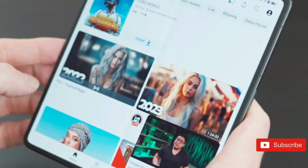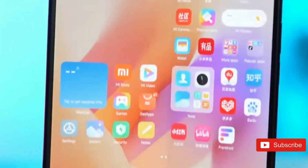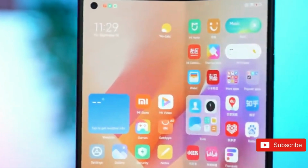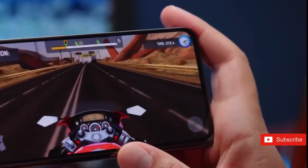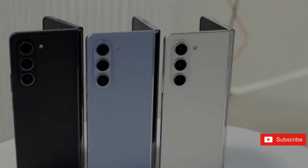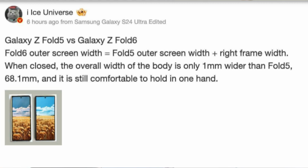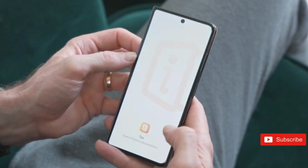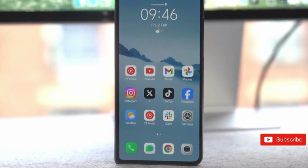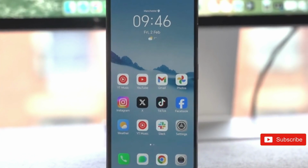The screen will still be narrower than Samsung's best conventional phones, but that's to be expected given that this is a bendable smartphone, and even a tiny increase in width will have a significant impact on how you use it. The phone's hinge also appears slimmer, and ICE writes on the Chinese social media network Weibo that when closed, the phone's body is only 1mm wider than the Fold 5, which is 68.1mm broad. This means that Samsung was able to make the phone's screen bigger without increasing the breadth of the body, making it just as easy to handle as the Fold 5.